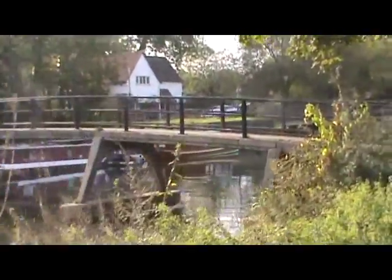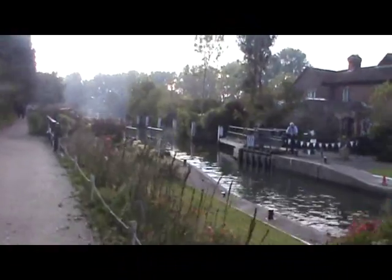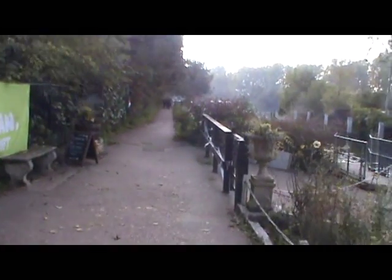We're in Sonning or Sunning, depending on how you pronounce it. Let's see if we can find a tea shop. We're only 3 miles from Reading. Right, here's Sonning Lock. The Sonning Lock tea shop is over there.